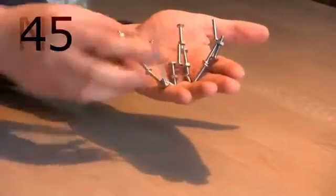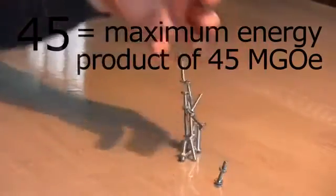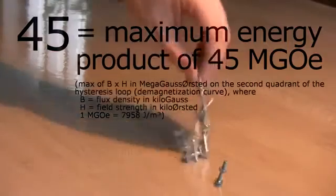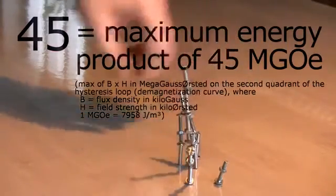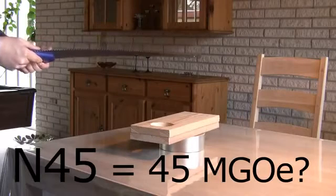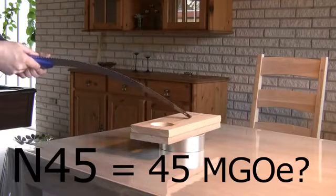The number after the N stands for maximum energy product in megagauss-Ørsted. Sounds really complicated, and it actually is, but just think of it as the maximum strength of the magnetic material. Okay, so an N45 magnet is a neodymium magnet with an energy product of 45 megagauss-Ørsted.